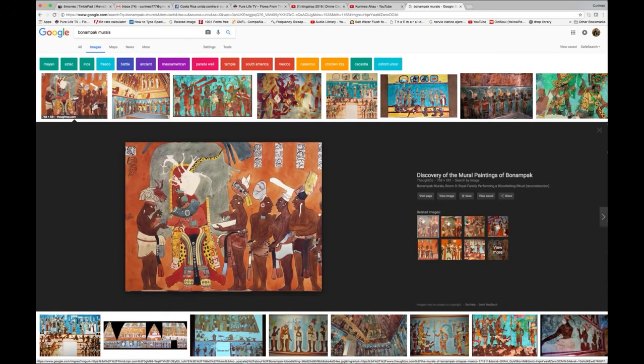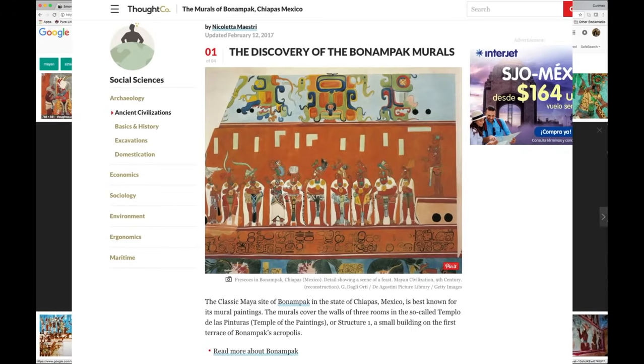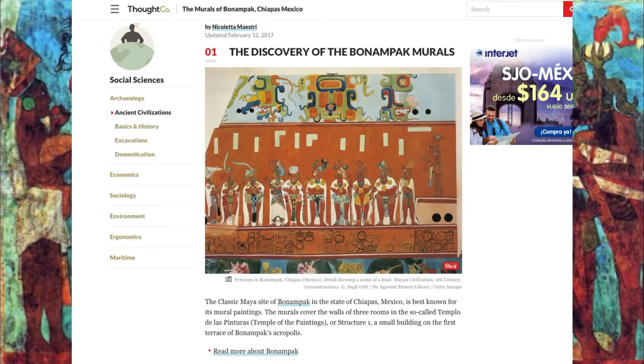So let's read a little bit about it. It says here, the discovery of the Bonampak murals. The classic Maya site of Bonampak is in the state of Chiapas, Mexico. So it's located in Chiapas, Mexico. It's best known for its mural paintings. The murals cover the walls of three rooms in the so-called Temple de las Pinturas, Temple of the Paintings, or Structure 1, a small building on the first terrace of Bonampak's Acropolis.